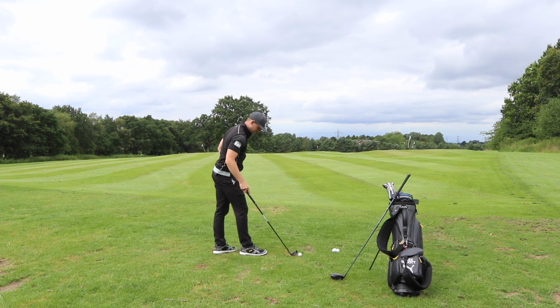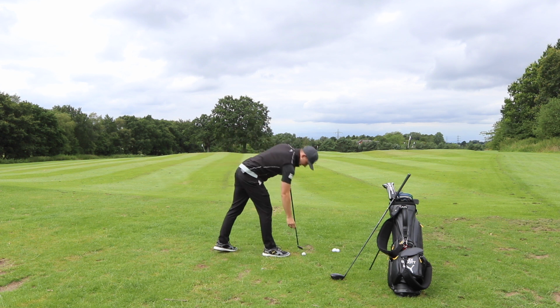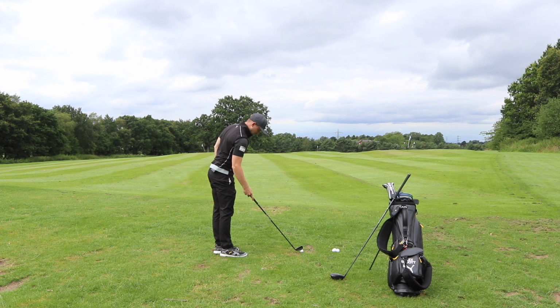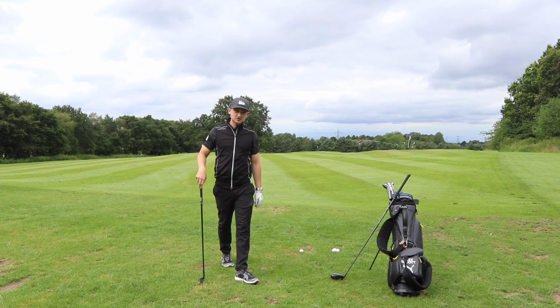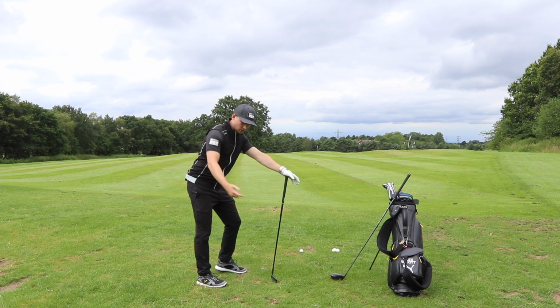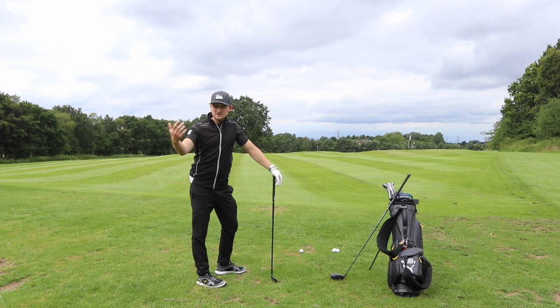So let's hit the 7-iron now. I think I might have to come back to that driver at the end and have another go at that. So what feels absolutely strange is the amount of rotation in the backswing. Now, if we actually look at Jack Nicklaus as well, with the footwork, his lead heel came off the ground, that's something Jack Nicklaus used to do.